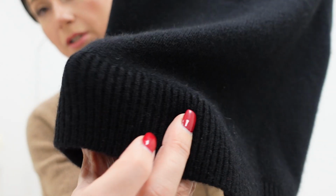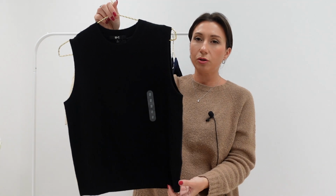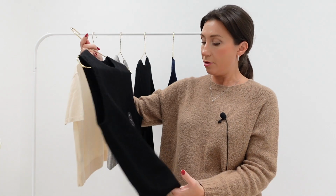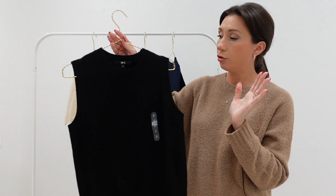Look also at the detailing on the bottom. It looks quite expensive, I would say. The model is straight. For me, it's this classical piece. It's this basic thing in the closet which will stay with me many years, and if I invest money in cashmere, then I want it to serve me long years. I think it's a really affordable price, so this was a good option which I can recommend.